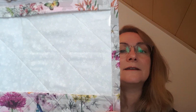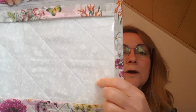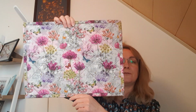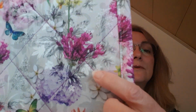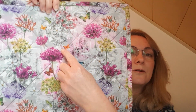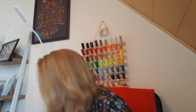If you look at the lining, it's white printed with white flowers, and there's the back. Isn't that pretty? And I've quilted it with a sort of violet thread. There's also little orange butterflies. I have more fabric of this, so I can always make another size.